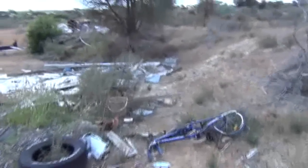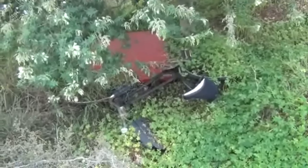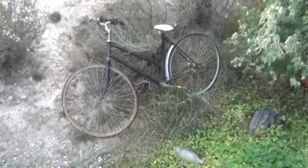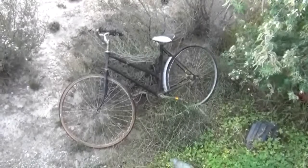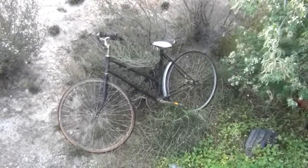And a long time ago I found a beautiful old bike, and I dumped it just over here, and it's still there. So there's a nice old, probably 1970s or 80s bicycle in perfect condition. That's the bike there, guys. I dumped this bike here about probably a year ago. So it's still sitting here. These old bikes you can easily sell on eBay. A lot of people like the old style bicycles, especially university girls and that kind of stuff.